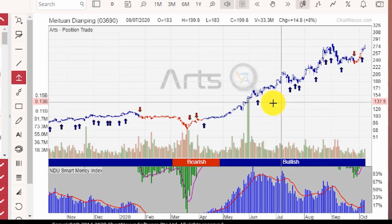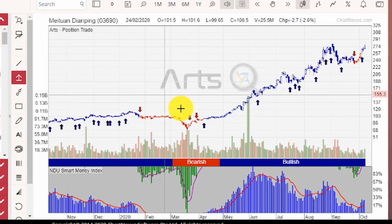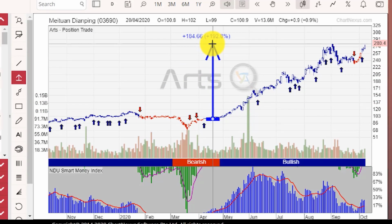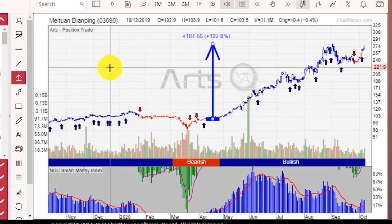However, if you find a good stock, what you need to do is just keep adding positions until the trend has ended. If you take a look, Meituan, from April until the recent high, went up around 192%, which is a lot and crazy. Only how many months, April, May, June, July, August? Only 5 months, 192%.